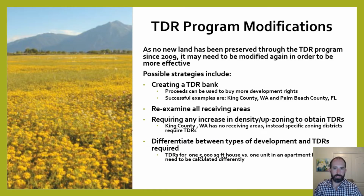So we know that the TDR program needs some modifications. As I said previously, no new land has been preserved through the program since 2009, and staff does feel that it may need to be modified again in order to be more effective. Douglas County staff, as well as the Planning Commission, through the county's master plan, have identified some possible strategies.